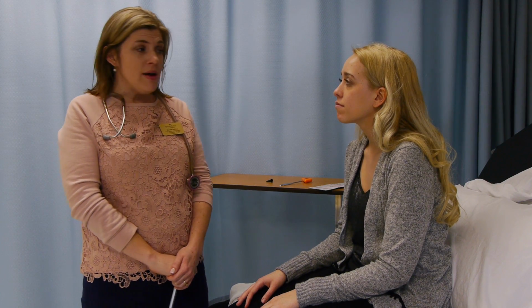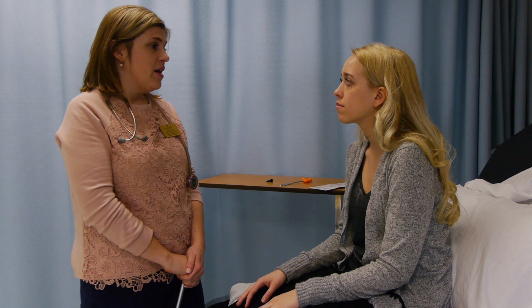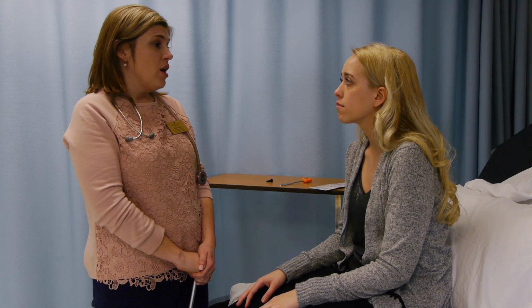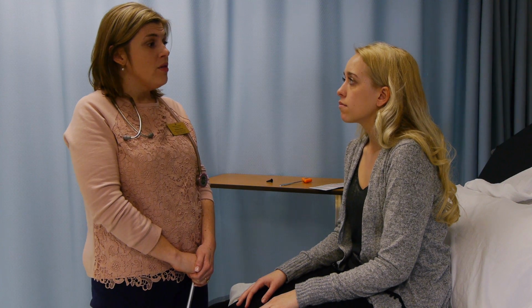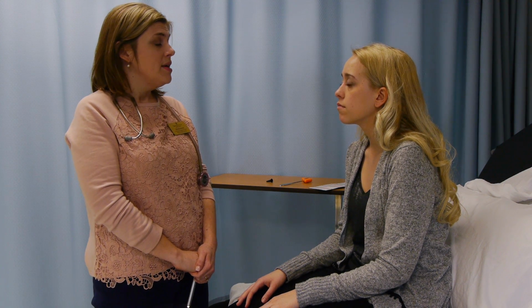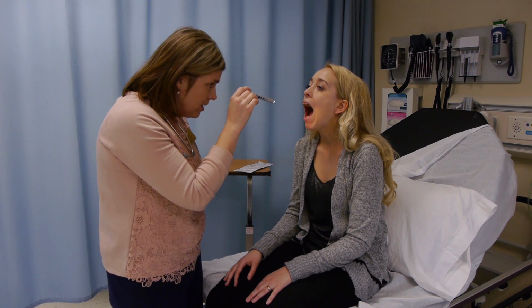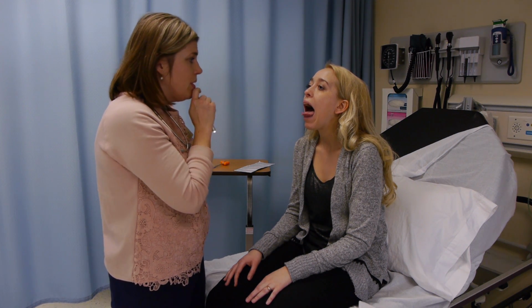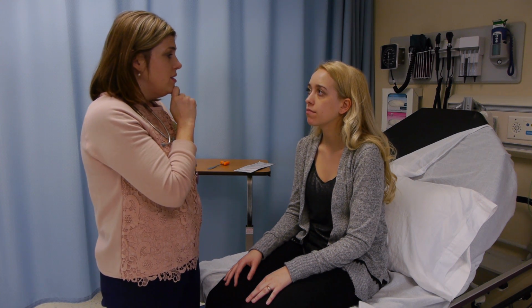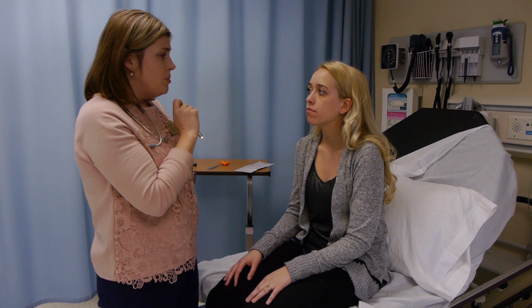So let's move on to the mouth. Looking at her lips, they are intact. They are symmetric. As we've been talking, she is articulating her words, so her cranial nerve 12, her hypoglossal nerve, is intact. Go ahead and open your mouth. Say ah. Stick out your tongue. Okay, so go ahead and close your mouth. Cranial nerves 9 and 10 are intact. I inspected the tongue. It protruded midline.